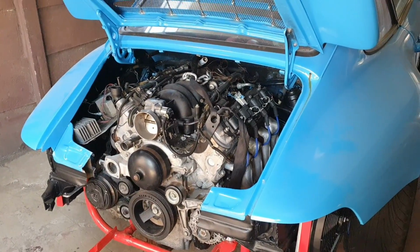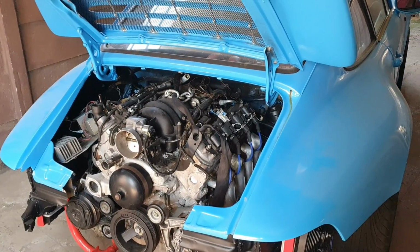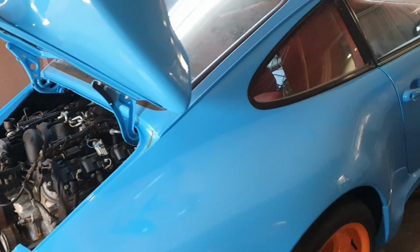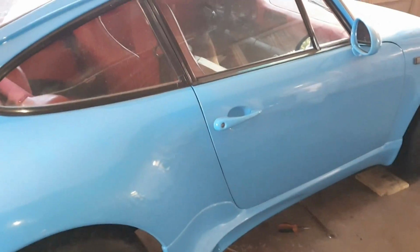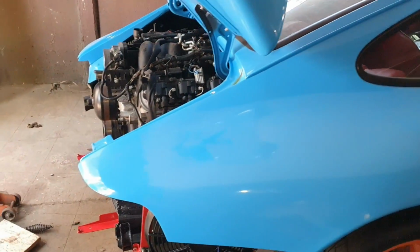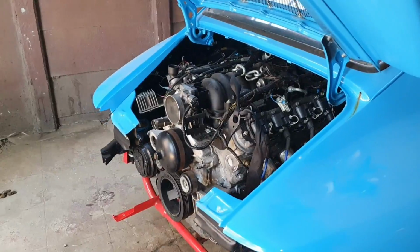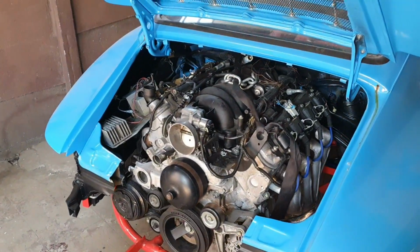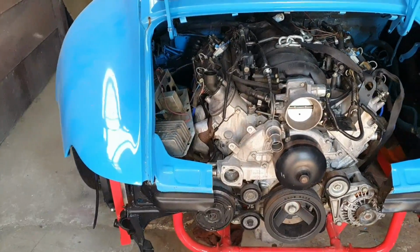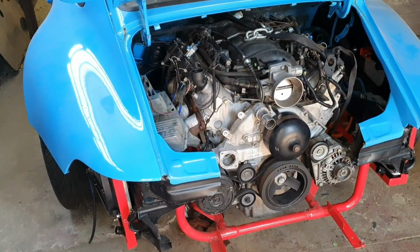I think I might have to go through it again in a few months, just to change every single bolt and nut that I can find, because it is old and it needs to be changed. Some can't even be taken off without breaking it off. So there's a lot of work being done on this.